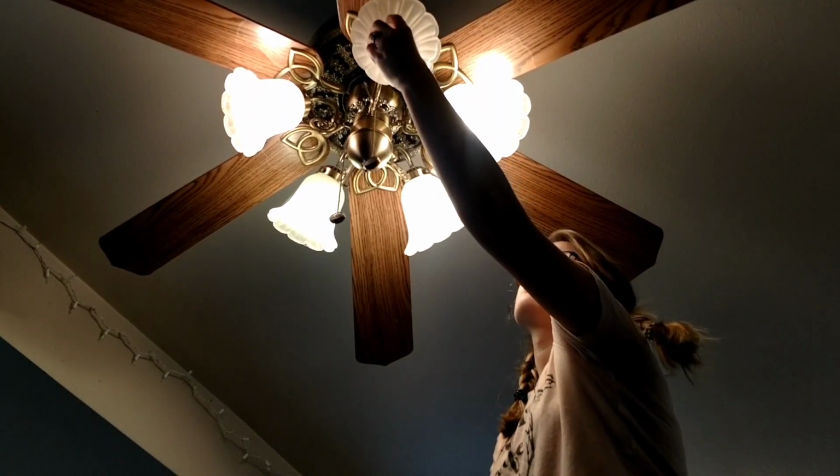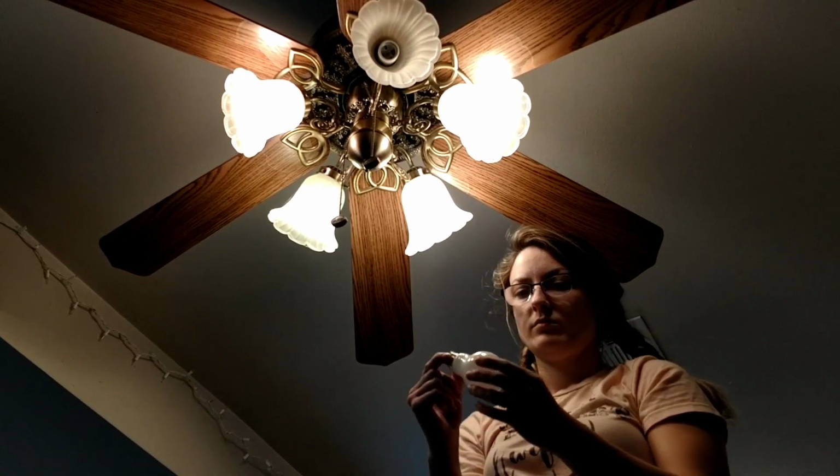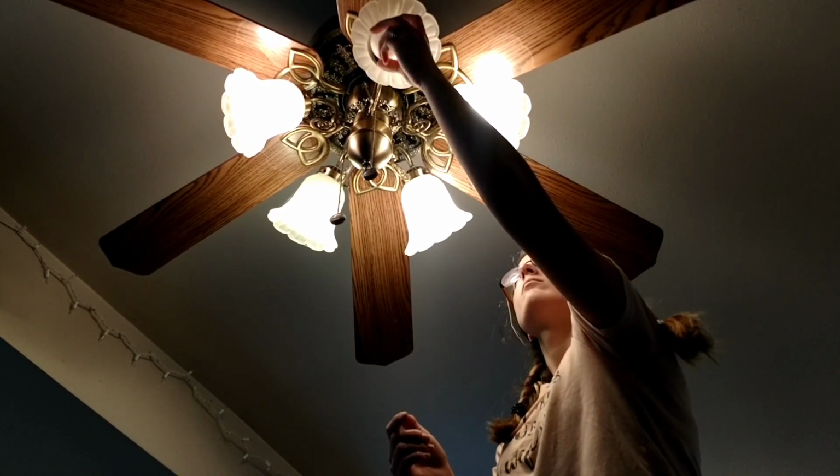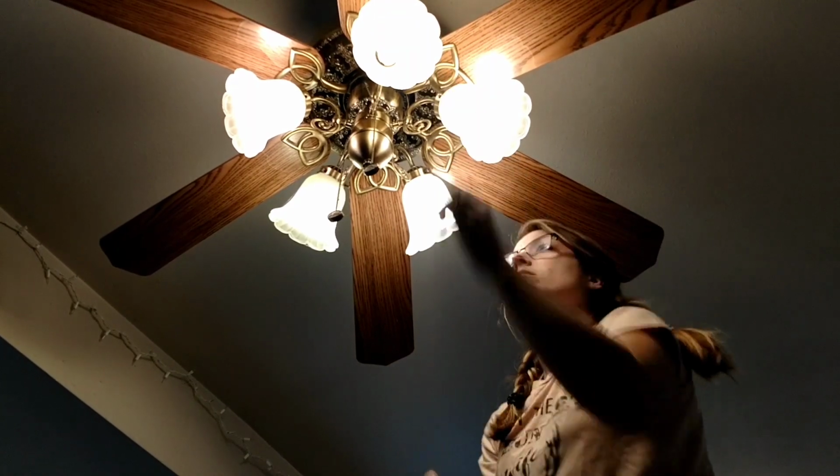I also noticed, of course, looking around, that it needed the light bulb change, so I did that, and it made a huge difference. There's more light in my living room now. It's California weather, it's like 90 degrees.